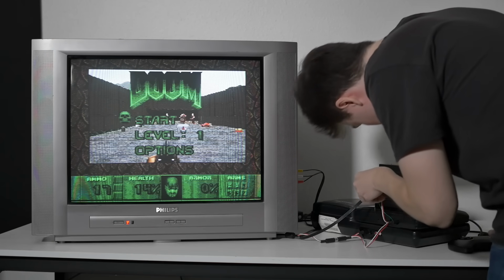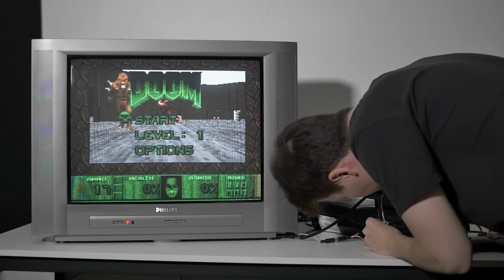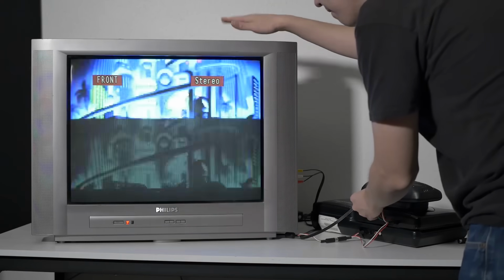Sega's hacky yet understandable solution of making a critical connection between the Genesis and 32X external lets us do a lot of goofy stuff. Check it out, I can pull a Fonzie. Ayy. So I just wanted to show you guys something a little interesting about some old tech.